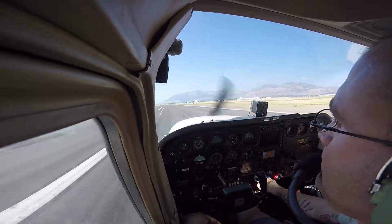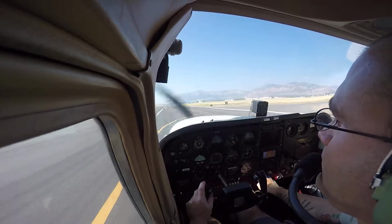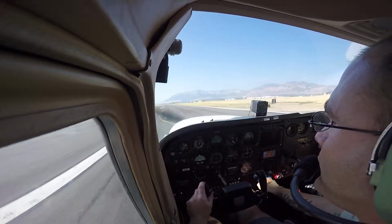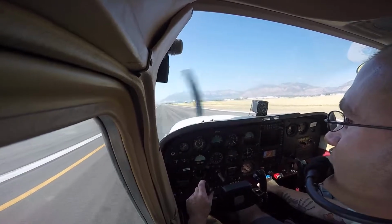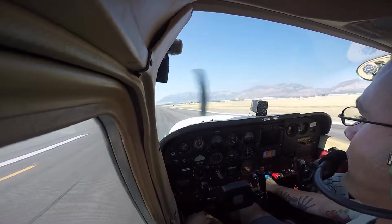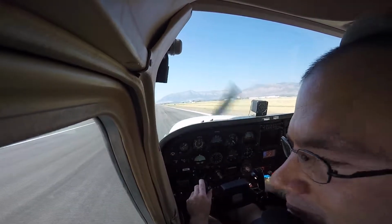736 Kilo November, make a 180 on the runway, taxi runway 34 to Bravo into the ramp. All right, 180 on the runway and then on to Bravo and then back to the ramp, 6 Kilo November. Nice job, sir. Thank you.